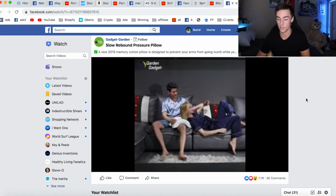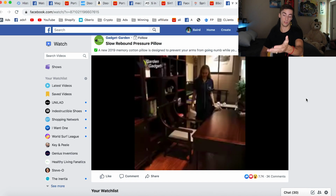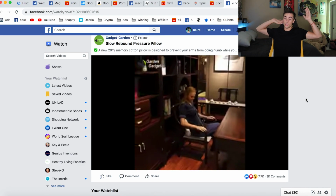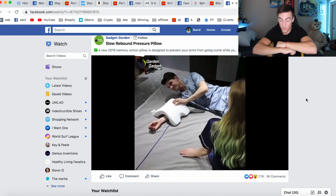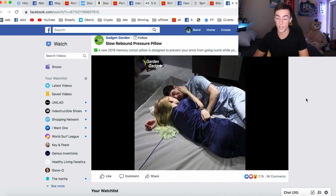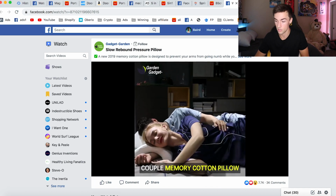So it's basically just like a rebound, moon-shaped crescent pillow where you can put your arm underneath it, you can put it on your leg, you can rest on it, you can put it while you're sleeping, you can lean forward on your desk while you're sleeping. There's a lot of different uses for it, and this Facebook ad really does show the uses in a great way. Let's click on their See More link.